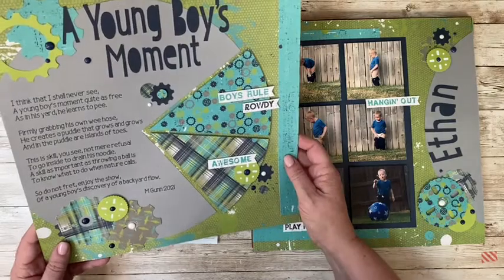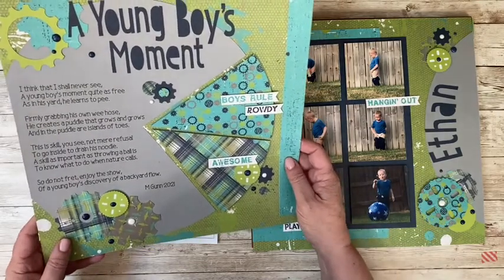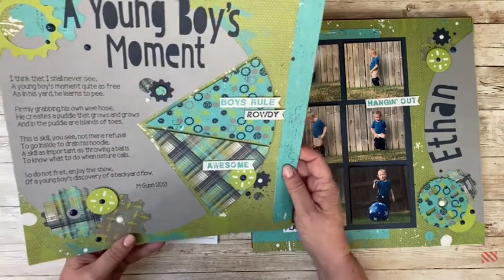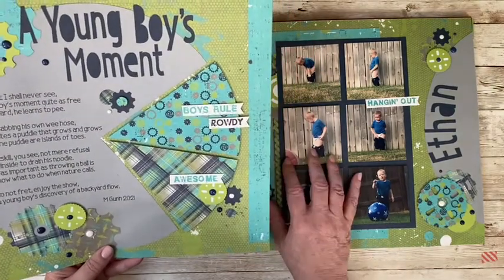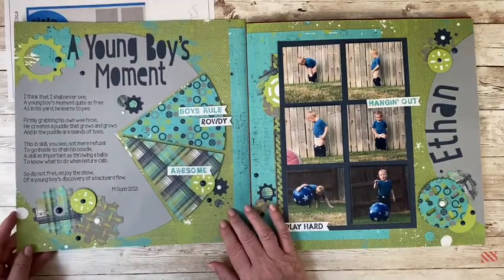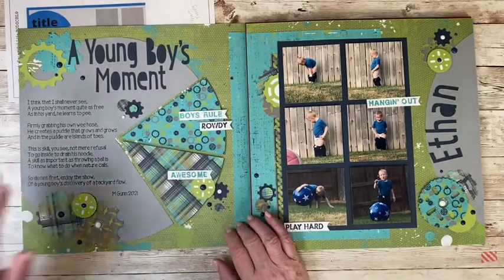A skill as important as throwing a ball is to know what to do when nature calls. So do not fret, enjoy the show of a young boy's discovery of the backyard flow. And that was written by Mary Gunn in 2021. So I thought that that was adorable.